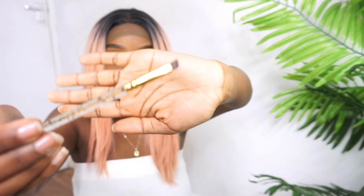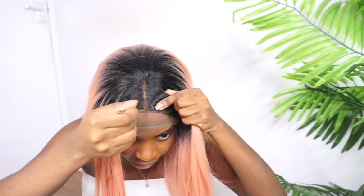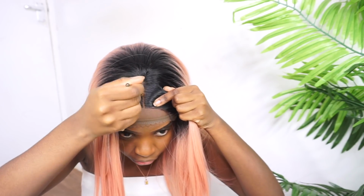Our quickly has changed because I feel like the pink was just clashing a little bit too much. So I'm going to take a brush like this, an angled brush, and then my concealer shade. And then just lightly go ahead and create that middle part.